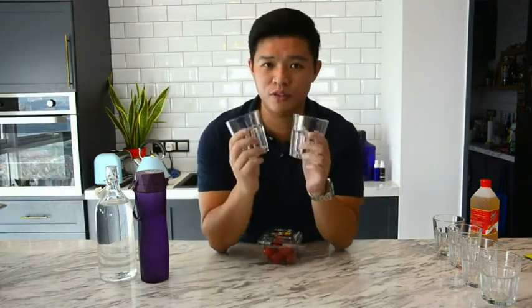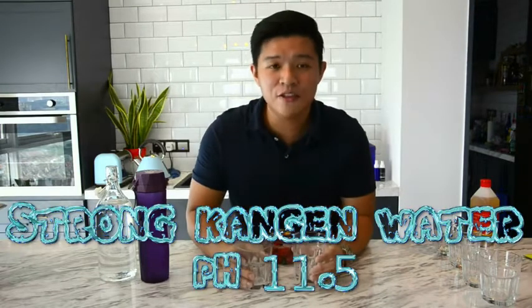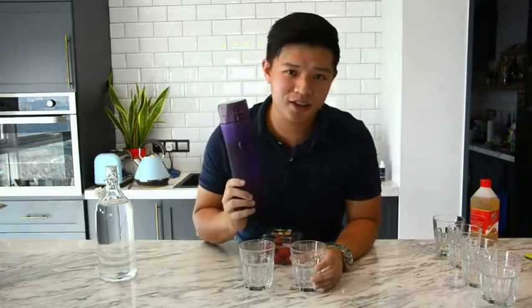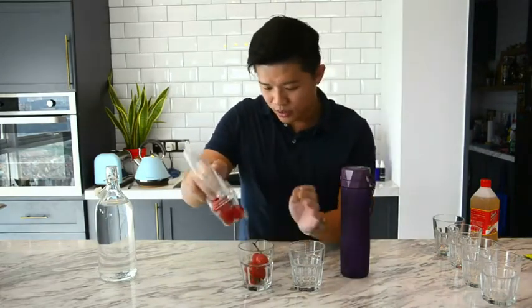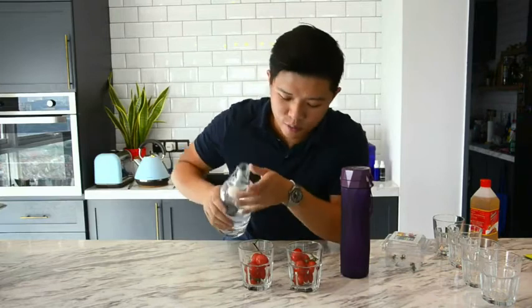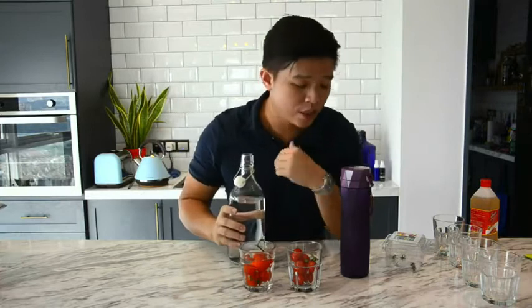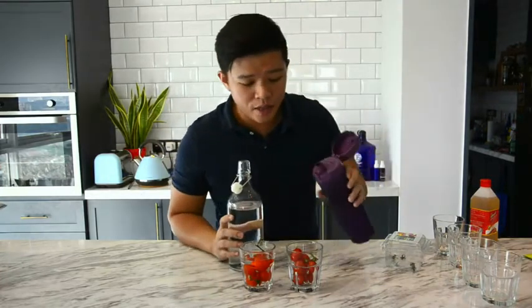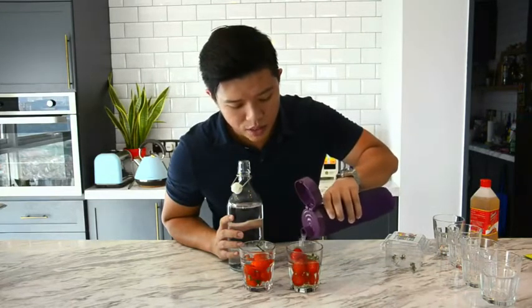Now here I have a pack of tomatoes that I bought from the supermarket and 2 little cups right here. What I'm going to do is wash the same pack of tomatoes using 2 different waters. I'm going to introduce you to the strong Kangen water pH 11.5 that you can actually create with the Kangen machine. So the first one, we're going to put half the tomatoes here, and the second one another half. The first one is the regular tap water. We're going to just dump it in. This is how you normally wash it at home. This is how I used to do it for years and years before I found Kangen. And this is 11.5. It's all just water, and we just dump it in. Okay, and we let it soak for a while.